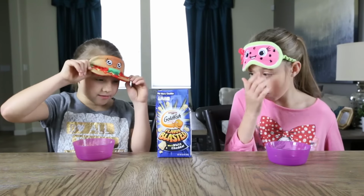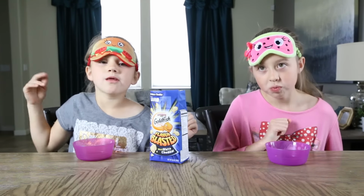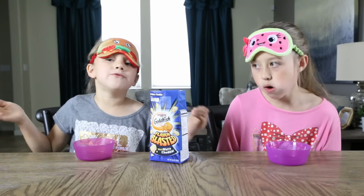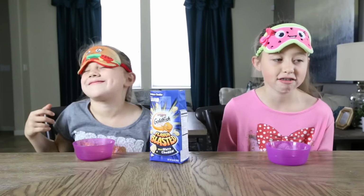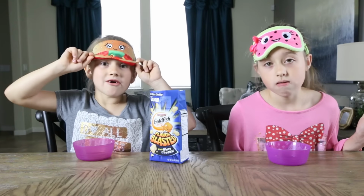Parmesan. Well, it's cheese, so I'll give you both 0.5 point. But it is cheddar. Wild white cheddar. Flavor blasted. We're at the same exact points right now because I have the same as hers. Yeah, that's what that means. So I think you guys each have 4.5, and only two flavors left.